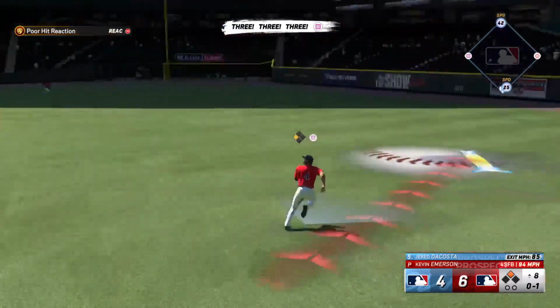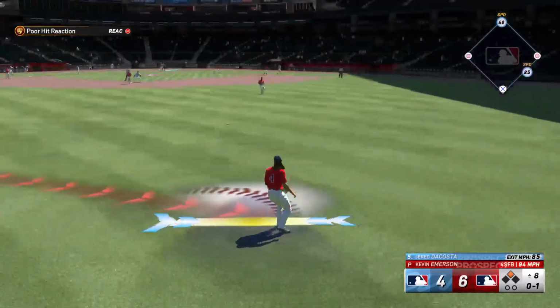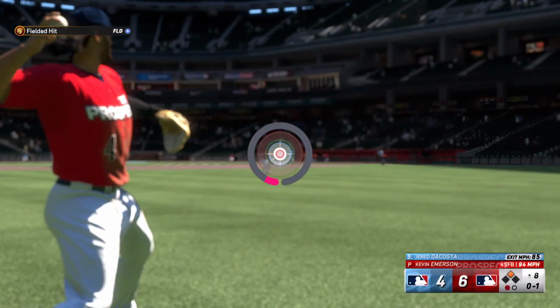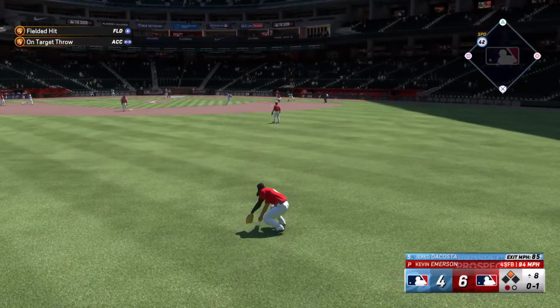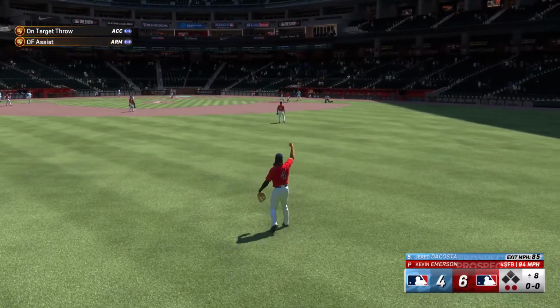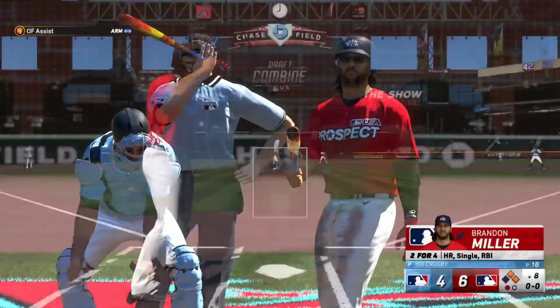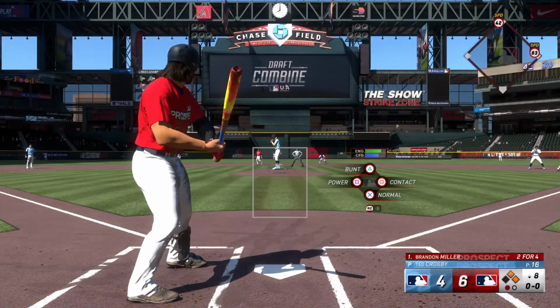Now this is lifted to center. There to make the catch. Runner tags at second, fires to third. Puts the tag on him, and it's a double play. That's a gut punch. One out and two on.